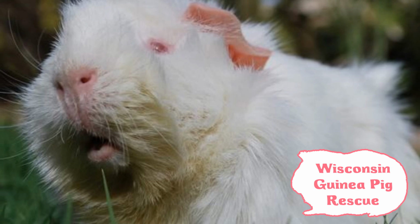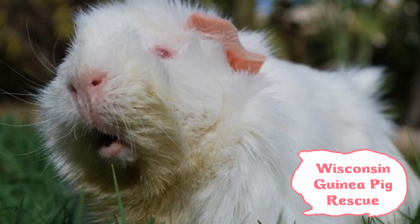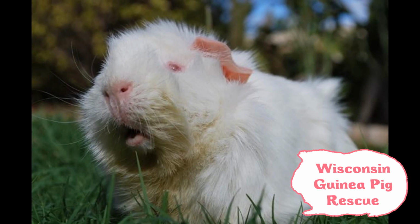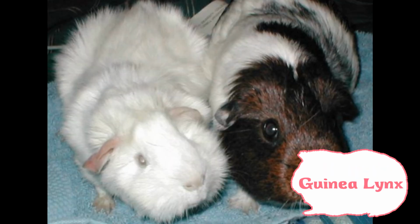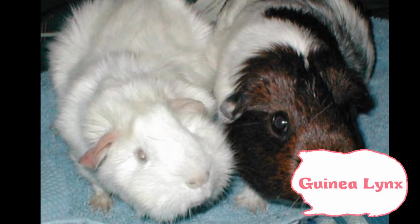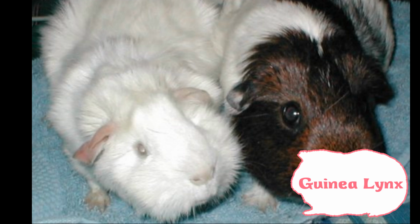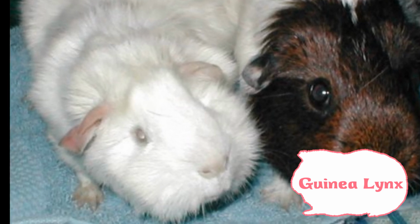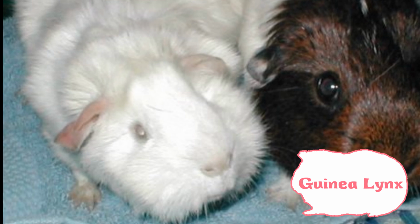Okay, so let's talk about lethal white guinea pigs. What they are, what causes their issues, and perhaps most importantly, how to care for one. Lethal white guinea pigs are guinea pigs who are born with a very specific gene. The most obvious symptom at first glance is the fact that they're born without any pigment at all, meaning that they always have pure white fur and pink eyes.